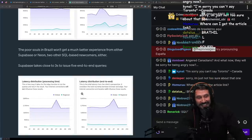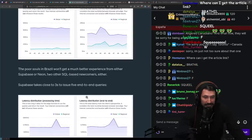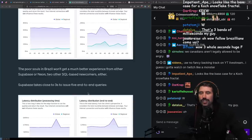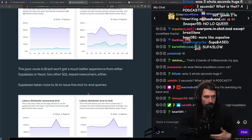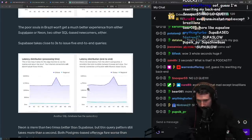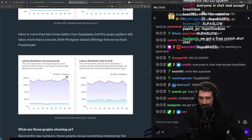Supabase! Oh, damn. I mean, Planet Scale just destroyed you. Planet Scale is literally 3 times plus faster than Supabase. That is nutty. Now, obviously, I'm assuming these queries are fair. And what I mean by fair is that they're like 1-to-1 in complexity. You would assume, right? Neon is more than 2 times better than Supabase, but this query pattern still takes more than a second.